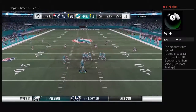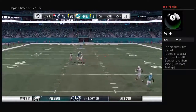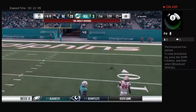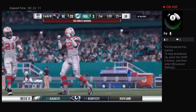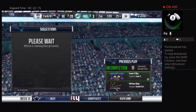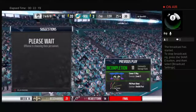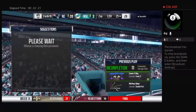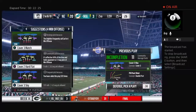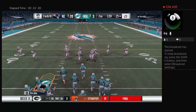They go play action here on first down. He's going to let this one go deep. So they took a shot on first down but couldn't connect. 1:59 to go in the first half. We'll come back to Miami after this. Unable to connect on the first down pass play. Now it's second down.